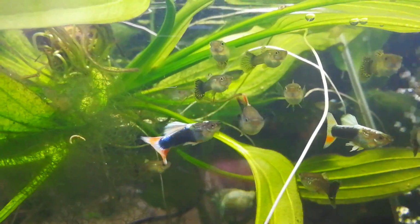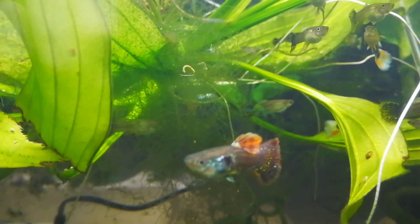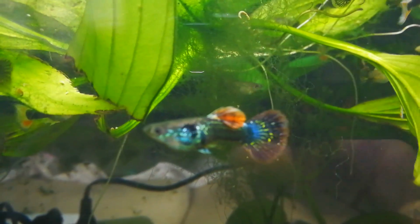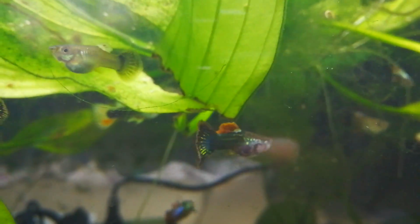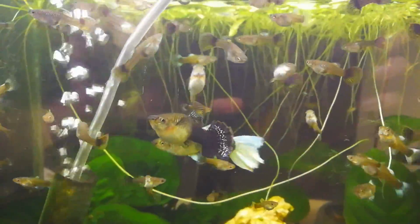He's got the yellow and black in his caudal fin, he's got the red on top, the crazy shimmer, like Dumbo ears going on. Come on, focus. He's awesome. So I think I'm gonna breed him with her, because they're fairly similar in a lot of ways, and that'll generate some cool Guppies.